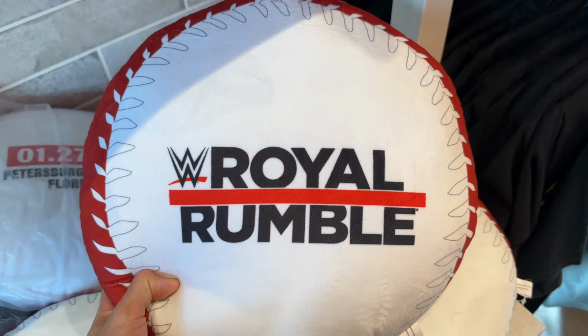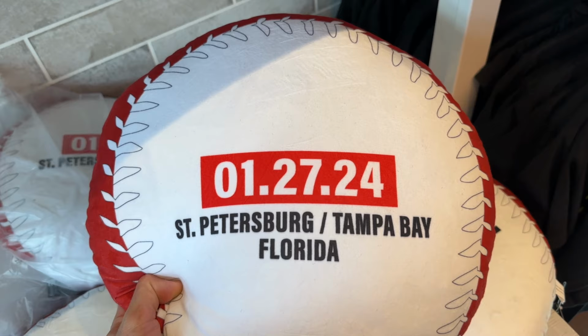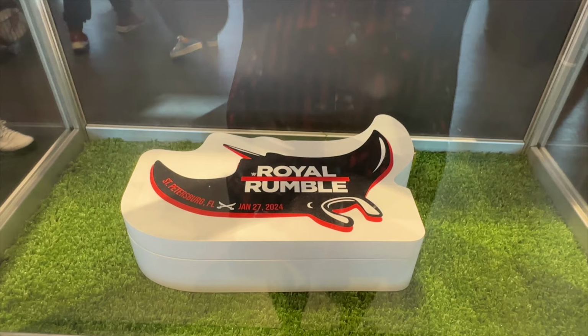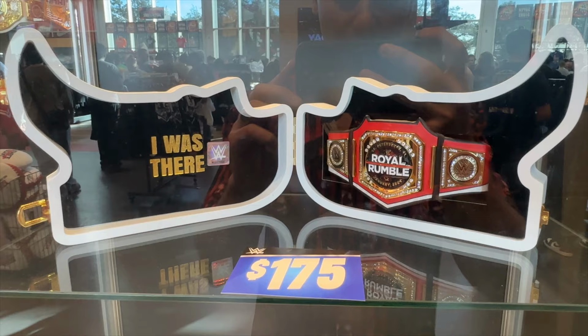And the Royal Rumble's taking place over at Tropicana Field, which of course is a baseball stadium. So they have these baseball pillows with the date on it. St. Petersburg / Tampa Bay, Florida. So this is pretty neat. It's $175 and it comes in a case that's in the shape of a Ray, because of course the Trop is where the Tampa Bay Rays play. And it's like a little mini commemorative belt. It says, I was there, Royal Rumble.